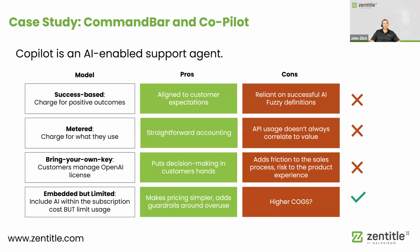I mean, the con could be there's higher COGS. You might be paying for more tokens up front, but that's economics that Command Bar can work with over time to get right. So again, what they really wanted to do was value the customer's experience in all this, make it as easy as possible to get their product into customers' hands, and make their experience better by using AI. And then, of course, they could also play with the pricing over time, if they wanted to, to support now the addition of the OpenAI tokens that they're paying for.